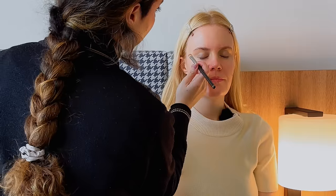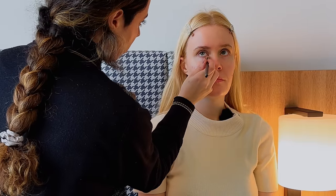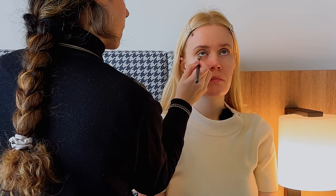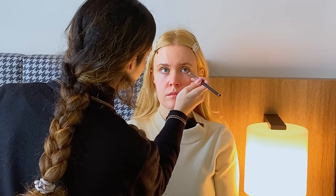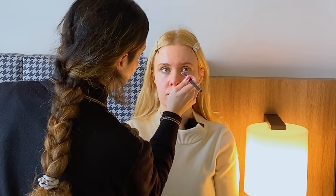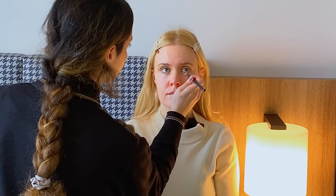I like to just pop a little line, if you look up for me, that's a little coating underneath, not too much, just enough to capture anything that falls underneath the eye, little droplets. And then you've got a base to blend in the eyeshadow from this.